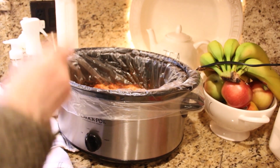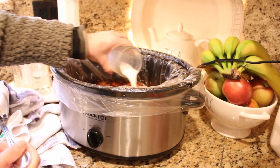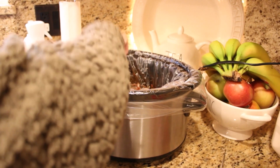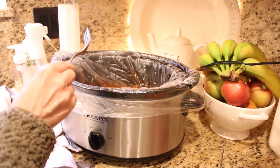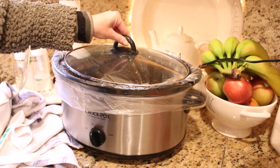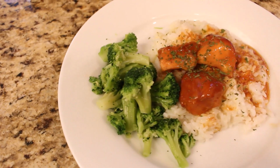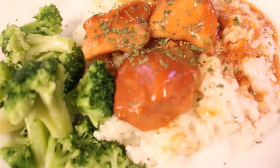About a half hour before the end of cooking, take a tablespoon of cornstarch and a tablespoon of water, mix together and pour on top. Mix well and let it cook for another 30 minutes or so to thicken up, and your recipe is done. Be sure to check the temperature of your chicken with a meat thermometer to be sure that it has come to the proper temperature. We served it on top of a bed of rice with a side of broccoli.